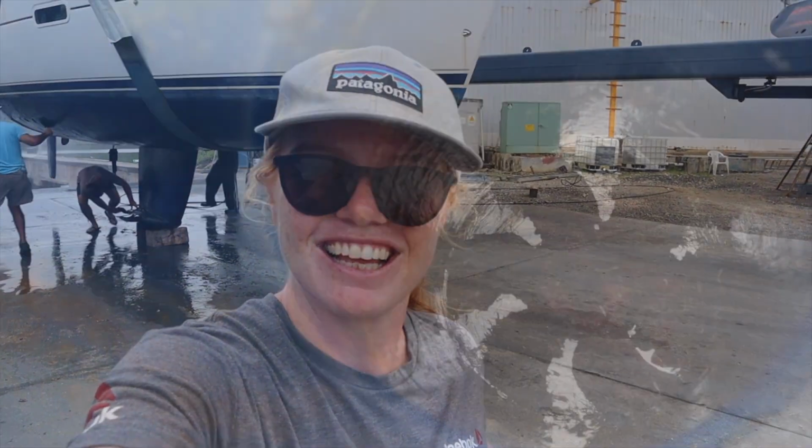A little bit cooler today, which is great. Not a bad day to be working on the boat. Hopefully the rain holds off because we've been having quite a few tropical squalls come through with really heavy rain, so that's not great for painting. But it's a lot cooler than it has been, so a good day to get working.